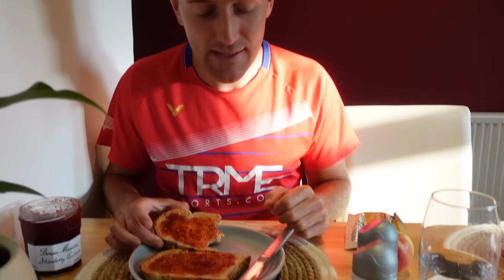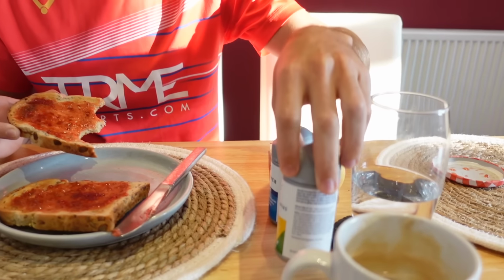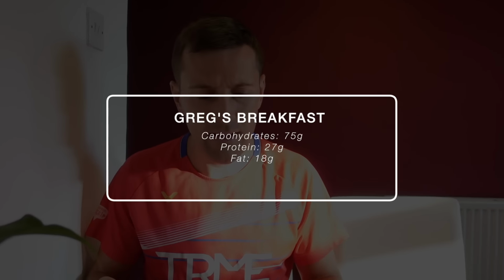I have 3 slices of multigrain toast, I've got an apple and some little chicken bites for a bit of protein. And I've also got my cod liver oil and multivitamins that we both take in the morning. So yeah, a good amount of calories, about 550, so that we're fueled up, ready to go for our session, which we're going to go to as soon as we finish this.